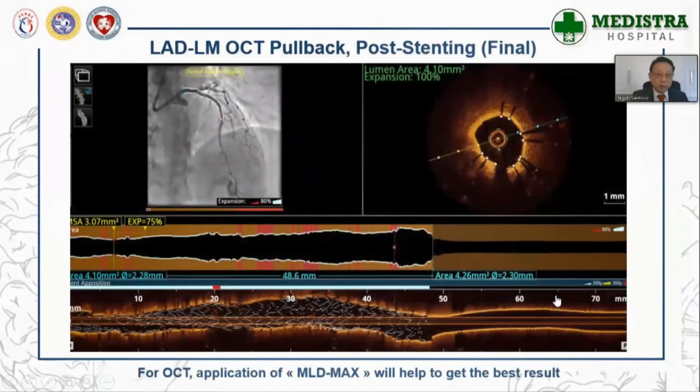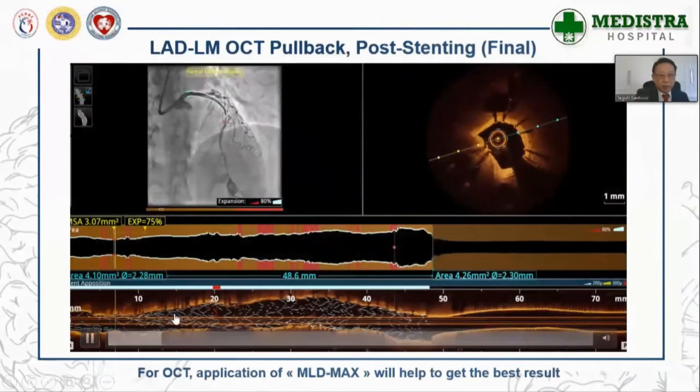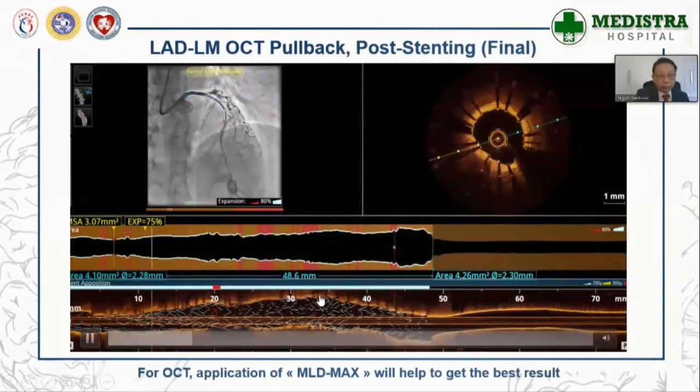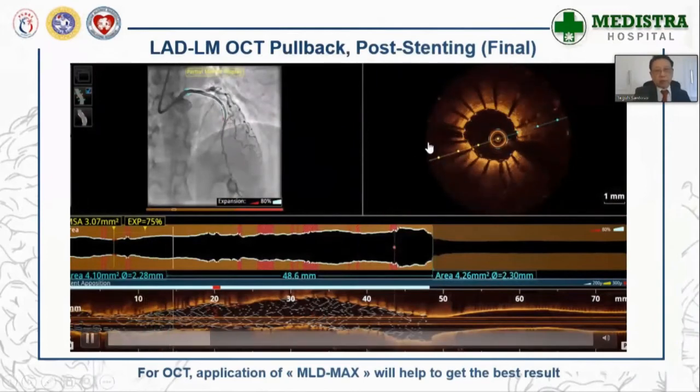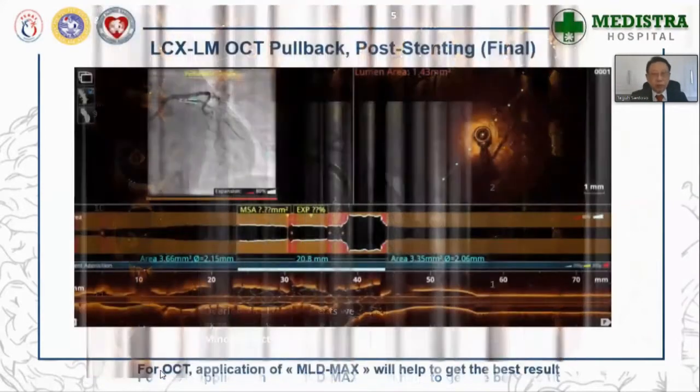And this is just to show the stent rendering mode of the OCT pullback from the left main to the LAD. Again, here you will appreciate that the overlapping stents were well opposed. This is the overlap zone, and a very nice result without edge dissection. And this is to show the cut images, again confirming the well-apposed, well-expanded stents in the LAD and LM. There is only minor dissection here in LM, which is of no clinical significance.